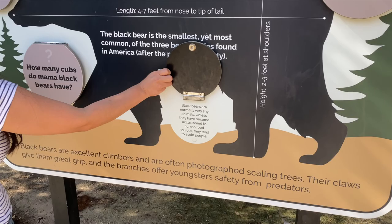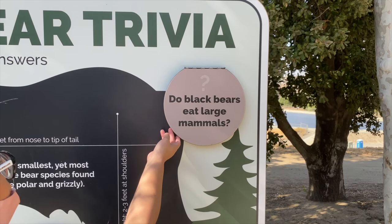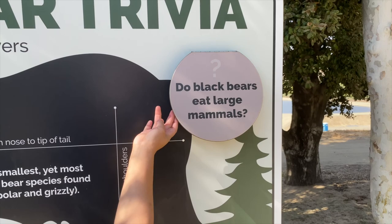Aw, Boo-Boo, I think that's why you're a black bear. Why? Because you're not aggressive, you're shy. Do black bears eat large mammals? No, black bears usually eat plants, nuts, berries, and fruit.